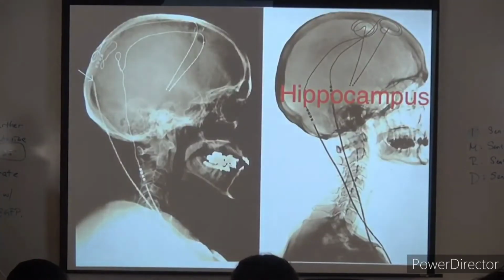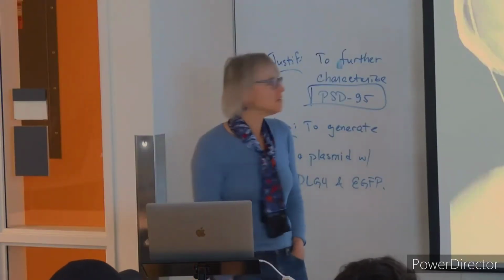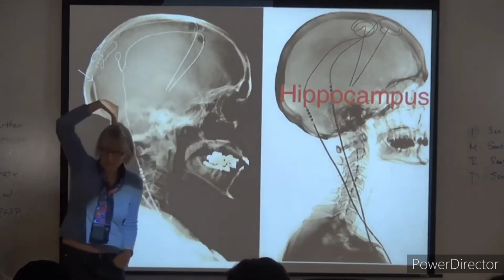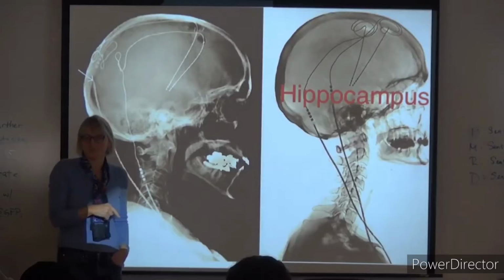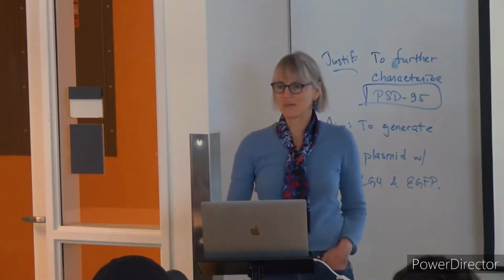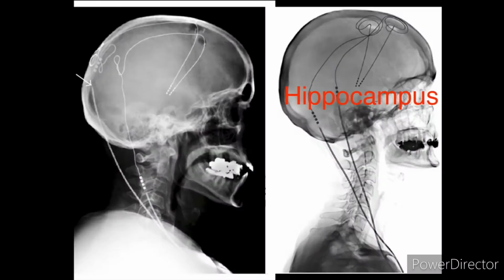We have just a nice, clean X-ray here. So in these cases, this is a patient who's got an electrode sticking straight into the brain from the surface, straight down into the hippocampus. Okay? And so what would you do if you had a patient who was willing to do your short experiment while hanging out in the hospital waiting to have a seizure with electrodes in their hippocampus?